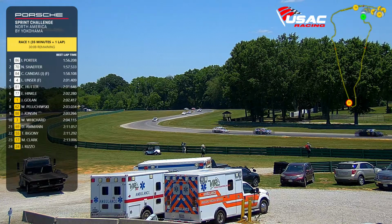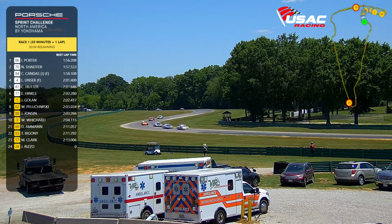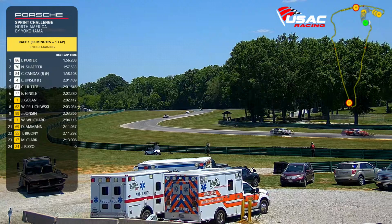Now, we haven't seen a picture quite yet of what state that 24 is in, so we don't know how difficult of an extraction this is going to be.